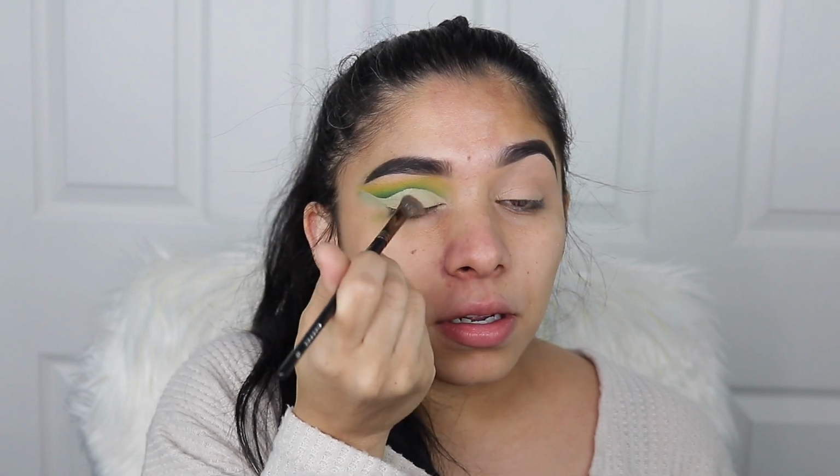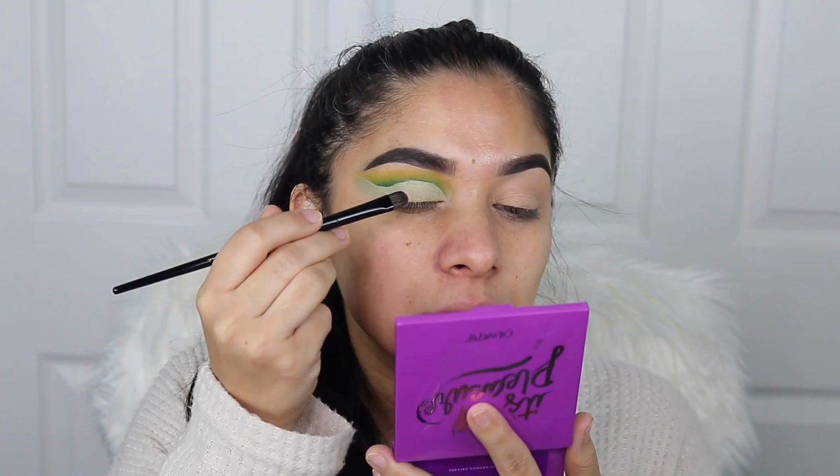dried down. So for the actual lid, I think I'm going to go in with this purple right here for the lid. I'm going to be using this brush right here from BH Cosmetics to apply this. See if it works.